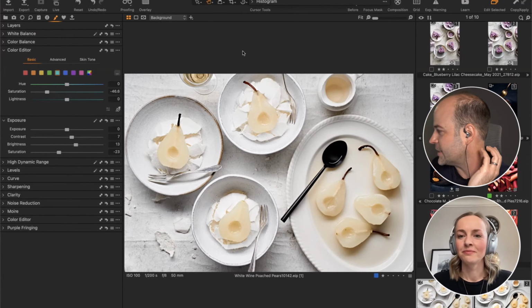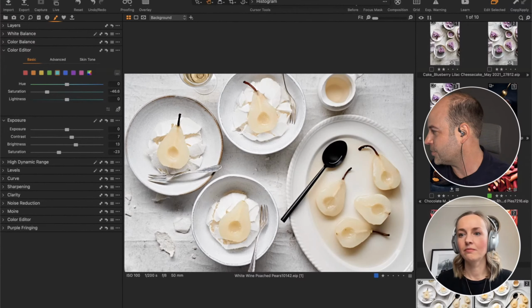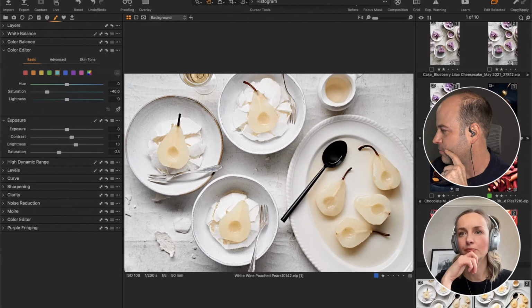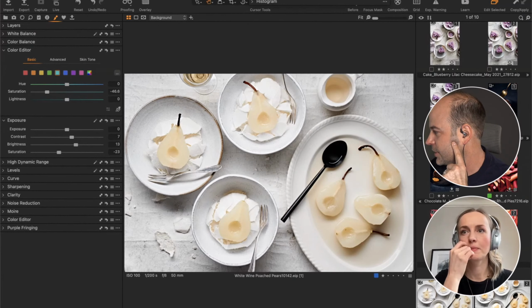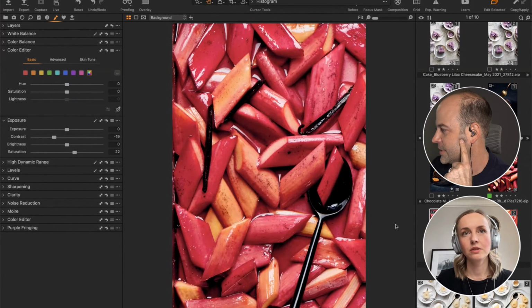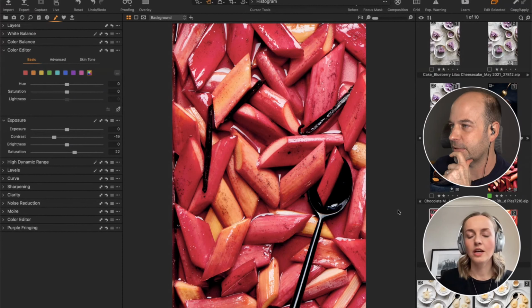So in the photo presently on screen, which is not this one, it's an older question. I think it was cheesecake or maybe rhubarb. I'm not sure. You'll probably figure it out from the question. There's a gloss, which I think is a vital part of food photography. How do you make the most of it? Which settings do you apply to give the fruit and veg that 3-dimensional look? Yeah, I figure it was that one.